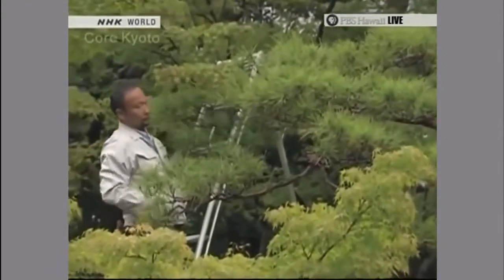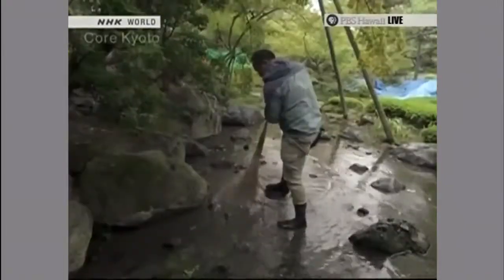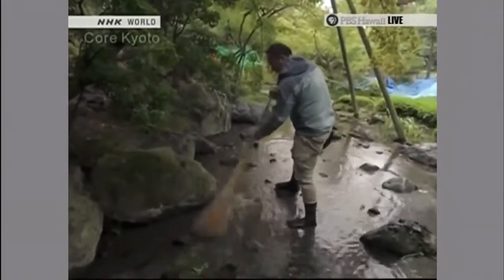A garden's face changes with the weather and seasons, so it must be impeccably maintained.